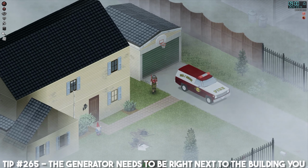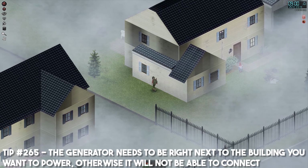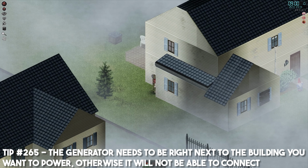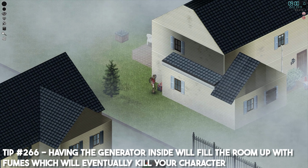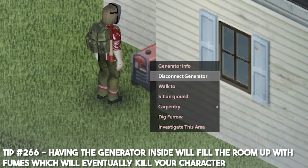Now, you want to make sure to have it anywhere around your house, and it has to be on the outside. Do not put it on the inside, otherwise you're going to be pretty much suffocated by the fumes. So you just find a spot where you want to place it. You just drop it. There we go. I'll keep mine there because it's nice in the corner and tucked away. And then you just connect the generator. It will connect to your house. You will see that it's connected because it will say disconnect instead of connect.